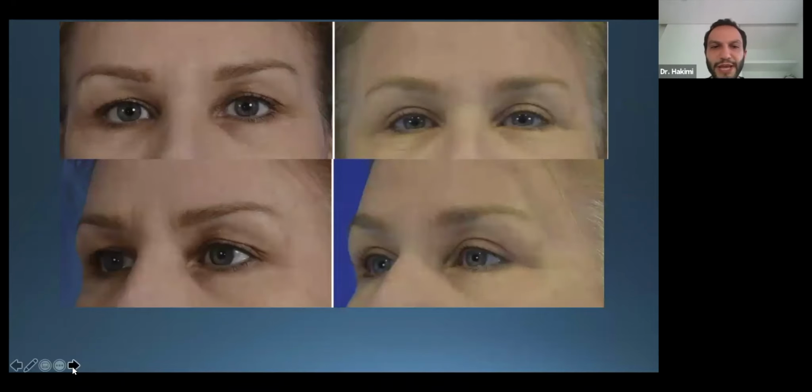Another patient, different age, but same problem, right? She has crowding of her upper eyelid. You can see right under her eyebrow that the beautiful crease that I've been showing you is disrupted by crowding of the upper eyelid. We've removed the extra skin, and you can see a beautiful curve in the upper eyelid crease and no wrinkles.